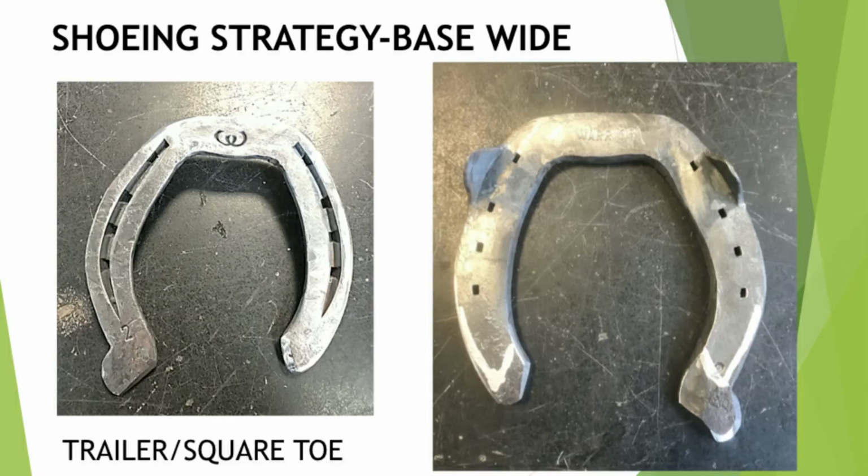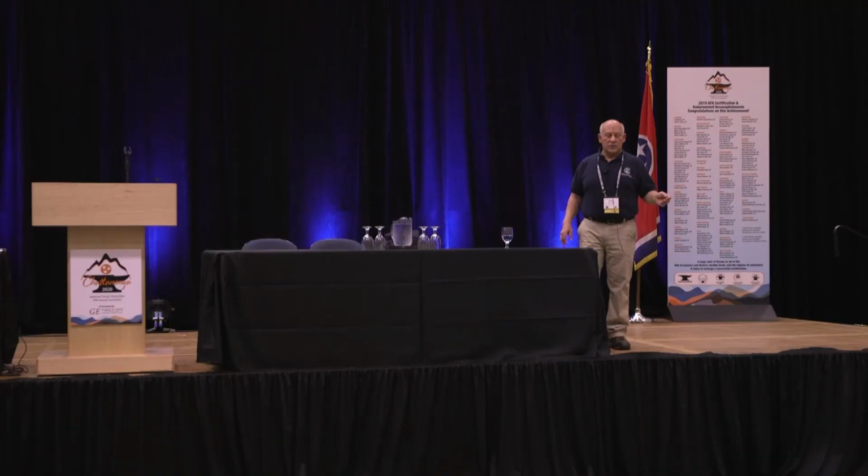So if these horses are interfering, this is one way you can help them, with square toe shoes and trailers. About the only time I've ever used a trailer and a square toe is on Standardbred racehorses that are doing this. Next.